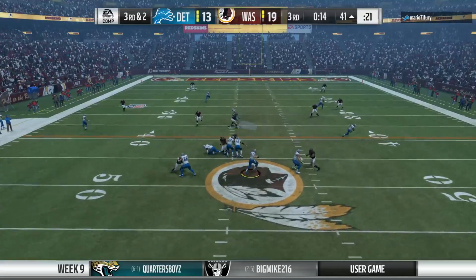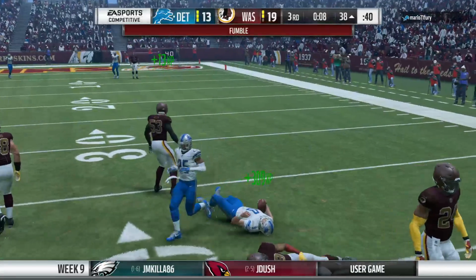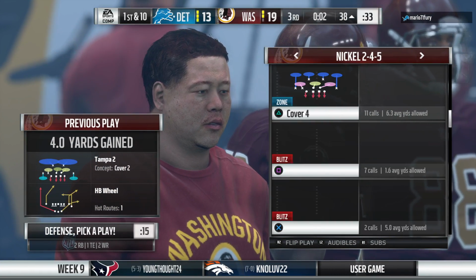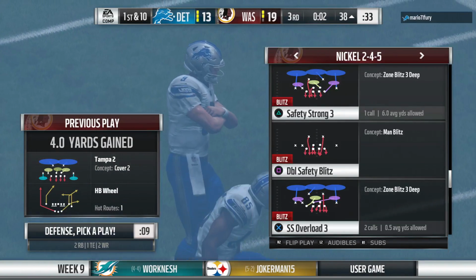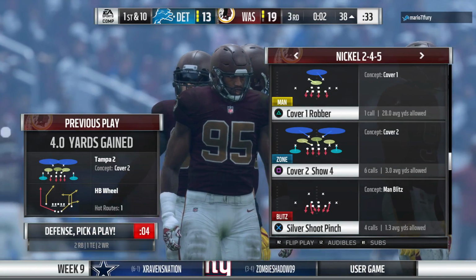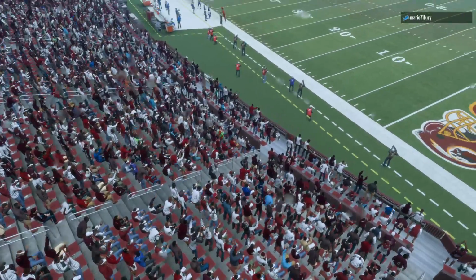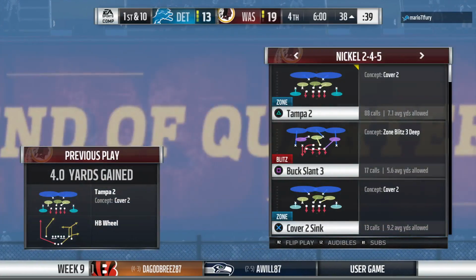From the gun, Stafford. Escaping the pressure. Oh, a hit. He lost the football. Stafford puts it on the ground. But fortunately, he's able to recover his own fumble, or that could have been trouble. 4 yards there as they let him out of the pocket, and he got enough for the first. Back now at FedEx Field. It's the Lions trailing, but with possession of the football as we get set to bring you the fourth quarter.